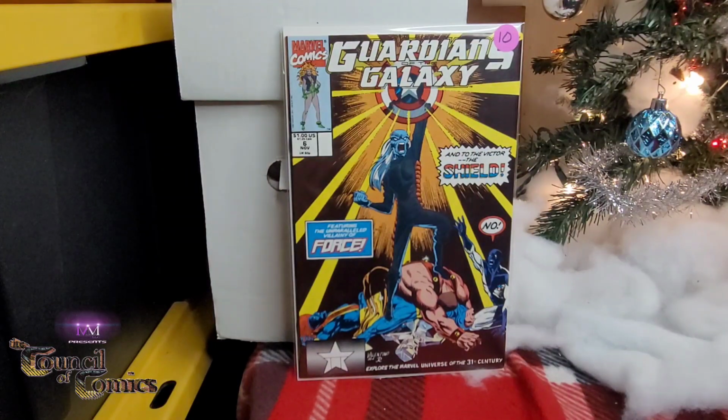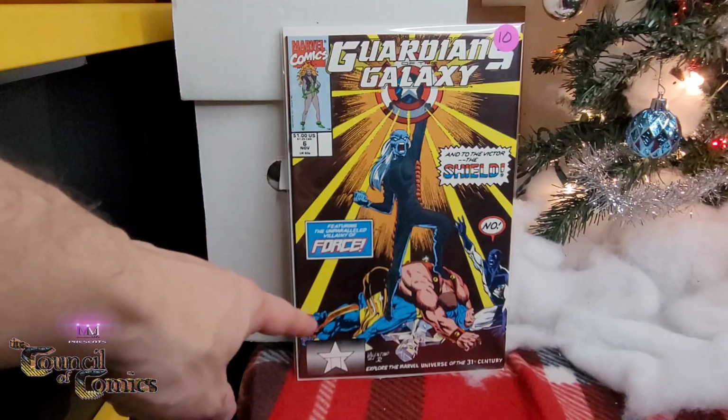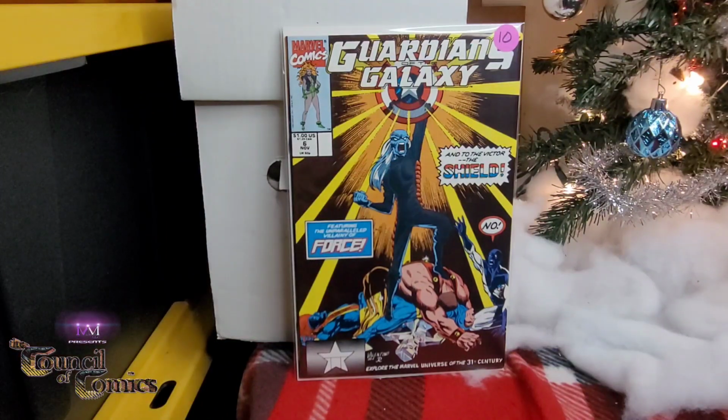And of course, Guardians of the Galaxy number 6. This Guardians of the Galaxy is about the Guardians of the Galaxy team from the 31st century. The one that everybody is used to now in the movies was a later iteration of the Guardians of the Galaxy in present time. But Guardians of the Galaxy started off as a 31st century story and team. You actually got to see them in the Guardians of the Galaxy Volume 2 movie. They were also in the post-credit scene. That was the original team. And Yondu, who was right here, he was a part of that team.